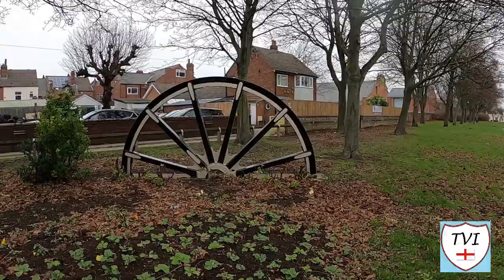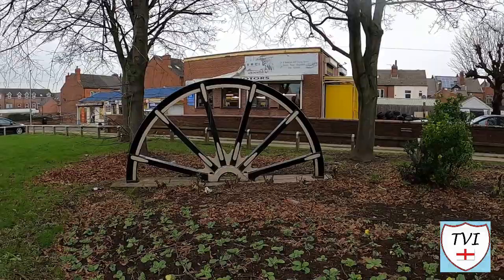So, if anything, I would say Normanton is probably geared more towards the railway history, but of course, don't forget the mining history here, and these pit wheels here on the main road into the town centre are a stark reminder, as always.